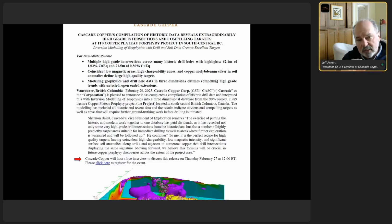It's also showing us in the historic drilling that we've got some high-grade and consistent mineralization of copper, moly, gold, and silver. So it's all cohesive now, and what it's really helping us do is plan for our next program. We'll get into that a little bit later as well.